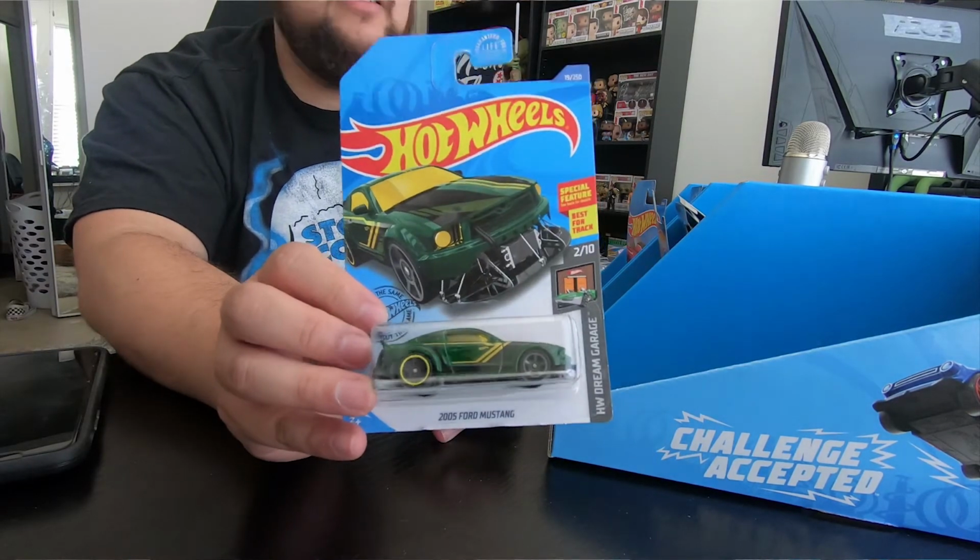I'm not a big fan of this car, to be honest with you. I don't like the color. Don't like the color scheme on that one. So, let's keep going. Oh, this one's cool. This one's pretty neat.